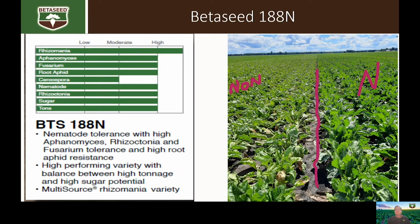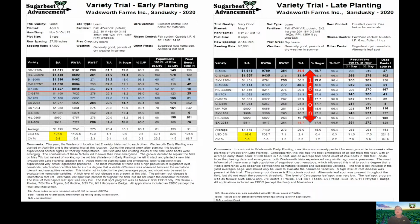So now this is the Wadsworth trial that I just showed you the photo of. This trial actually got split into two trials. So we have an early planted trial. And like everybody knows, early planting this last year, there was some freeze off and there was some seedling disease that impacted emergence. And so there was a lot of replant this last year. In fact, I moved more replant seed than I've ever moved in my 20 years as a sales manager with Betaseed. So there was a lot of replant, but Tom Wadsworth said, hey, let's take advantage of this and let's test and have two trials.